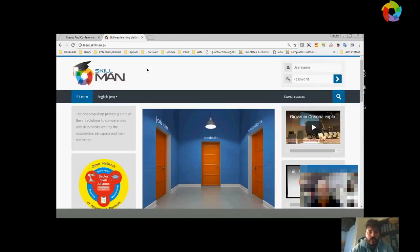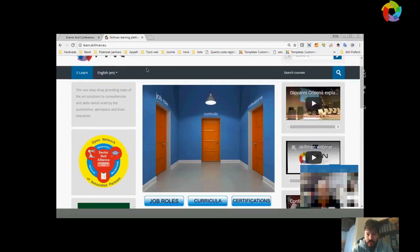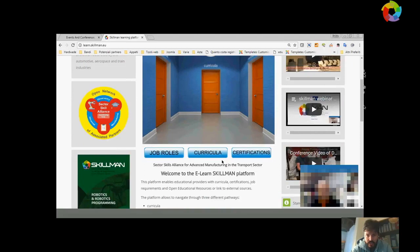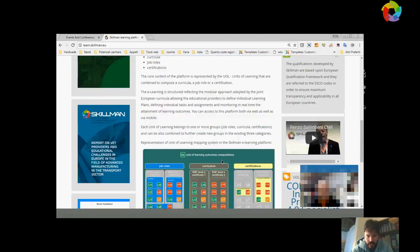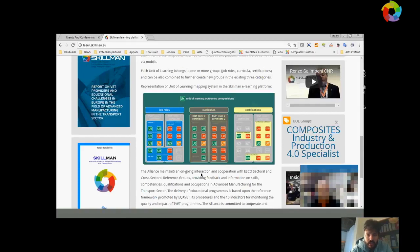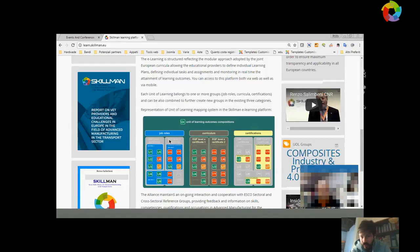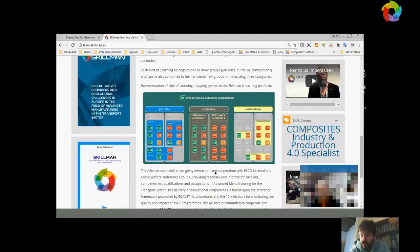We have organized our documentation in 3 ways. You can address the contents in terms of curricula, and the 3 curricula I have presented now are organized in units of learning, so that you can provide an entire curriculum in your classrooms. Or you can address units of learning in terms of job roles, which means that you can use several units of learning to define job roles that can even overlap different curricula. Or you can even be interested in certifications.